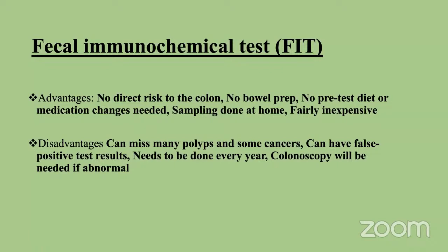Sampling is done at home, and it's not expensive. The disadvantage for this test is it can miss many polyps and some cancers, can have false positive test results, and needs to be done every year. Colonoscopy will be needed if any abnormality is detected in this test.